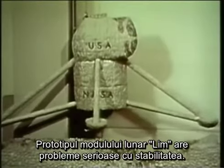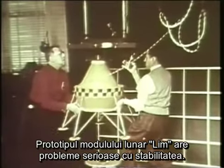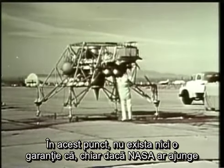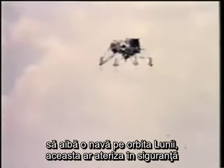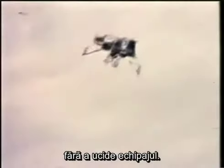The prototype lunar module, known as the LEM, had serious stability problems. At this stage, there was no guarantee that even if NASA managed to get a spaceship orbiting the moon, they could land safely without killing the crew.